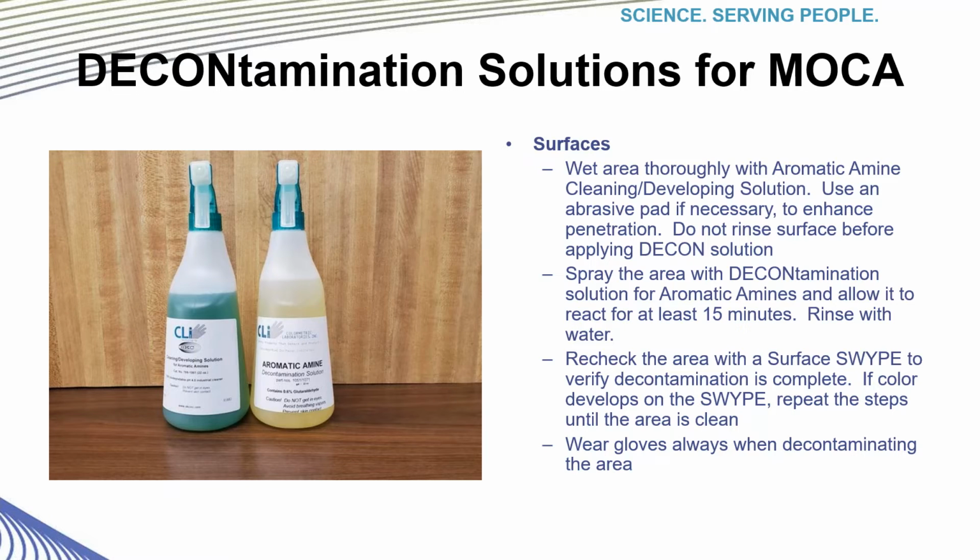Decontamination solutions and cleaning developing solutions are used to decontaminate surfaces. Identifying the source of contamination is important, but we must have a way to remove the chemicals from the surface to prevent future contamination. Decon solutions perform this function.